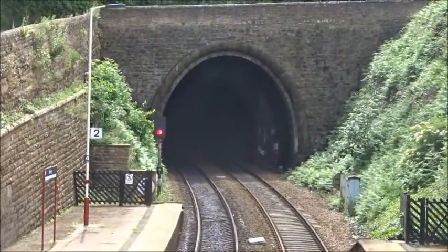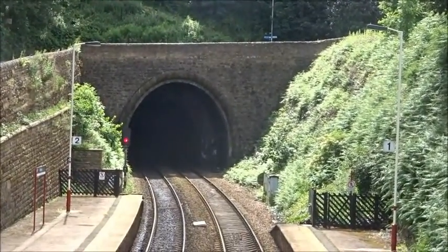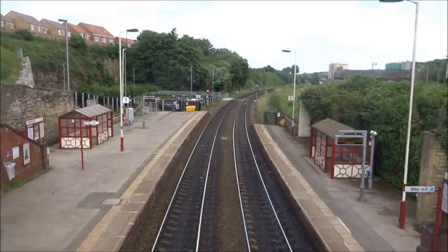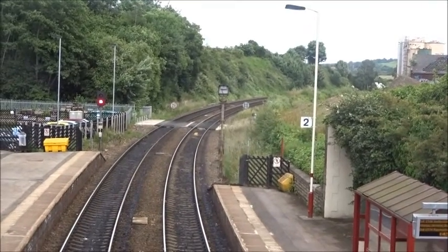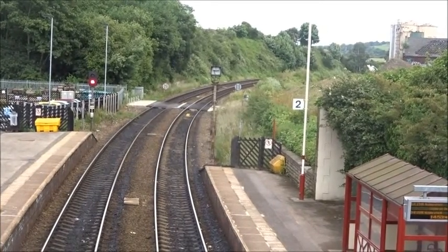This is the mouth of Morley Tunnel. I usually go through there on the train when I go to Manchester. In the background you can hear the aircraft activity from nearby Leeds Bradford Airport. That's looking towards Leeds. Over Leeds, there's lots of sounds of aircraft from the nearby Leeds Bradford Airport.